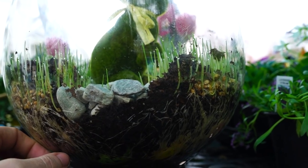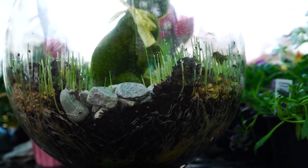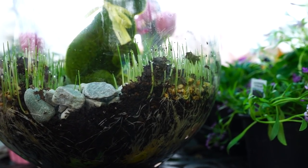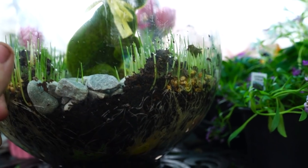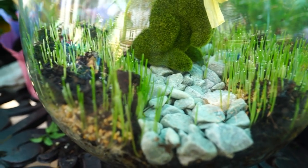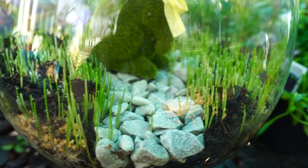Wheatgrass is fun to play with in things like this because it grows so quickly. It's kind of like instant gratification. You plant it up and within about, I'd say, 48 to 72 hours, you have growth. And yesterday, this grass was just barely popping up out of that soil. So that's how much has changed in just 24 hours.